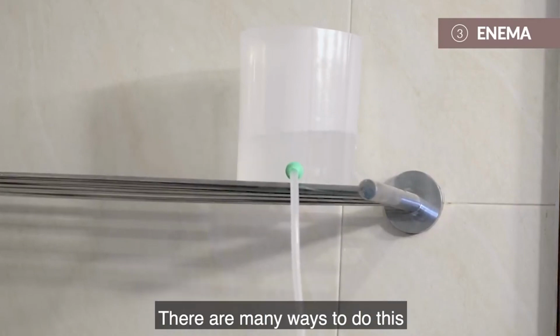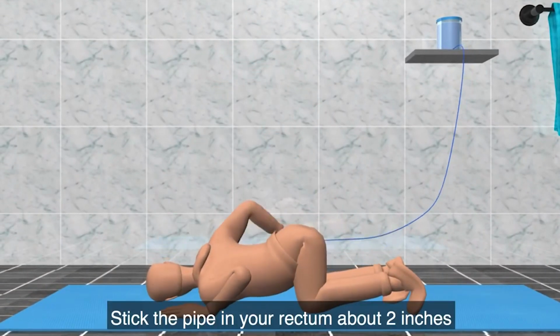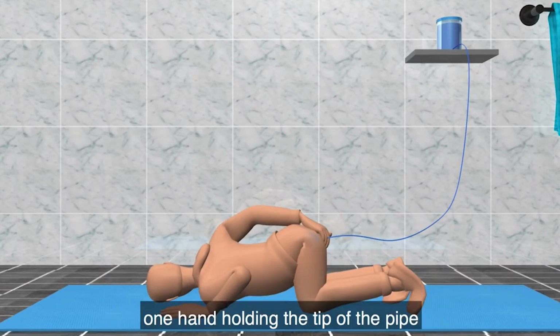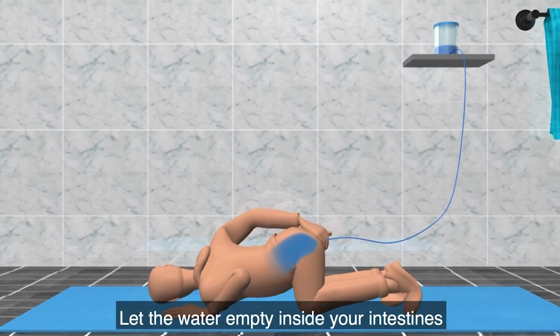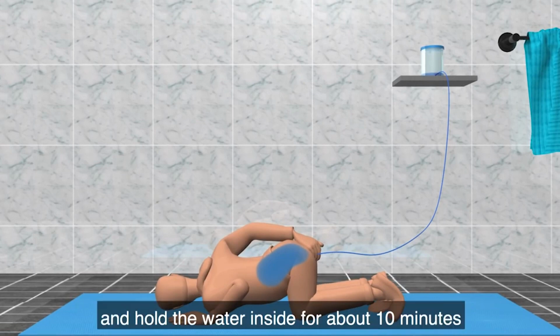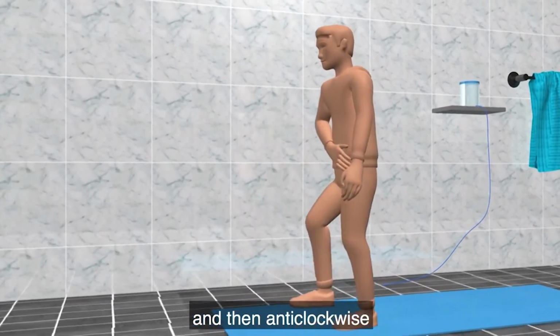There are many ways to do this. Kneel down on the floor. Stick the pipe in your rectum about 2 inches. One hand holding the tip of the pipe so it doesn't fall out. Let the water empty inside your intestines. Then pull out the pipe, leave the enema in the sink and hold the water inside for about 10 minutes. Walk while massaging your stomach clockwise and then anti-clockwise.